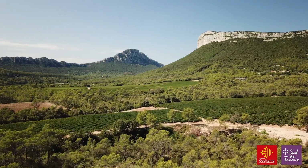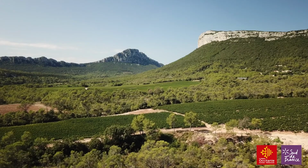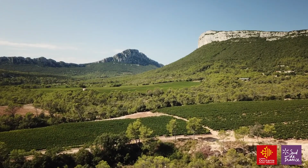And then right opposite the Pic Saint Loup is the Falaise de l'Ortus, the cliff of Ortus, which also is made of pure limestone. And not surprisingly, this gives rise to the most common soil type in this appellation. Whenever the rain falls, and there is a lot of rain in this region, 900 millimeters on average per year. This is the highest average annual rainfall of any appellation in the Languedoc. These are figures you would more commonly see in Bordeaux rather than in the Mediterranean.